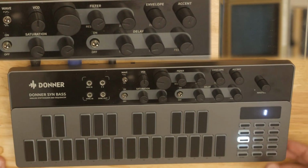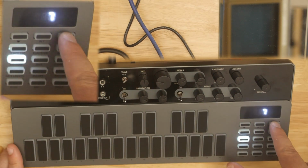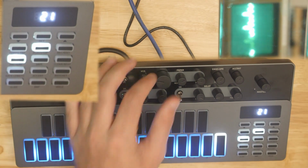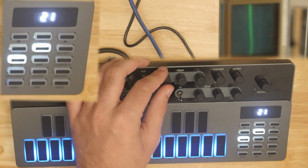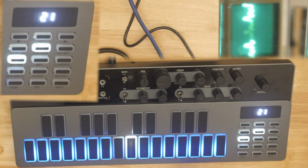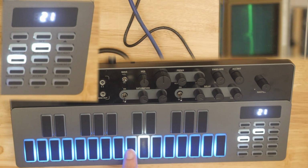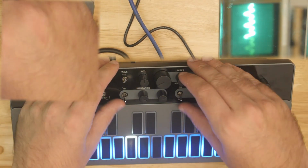Great, okay. So the sequencer section, you control it with this little calculator zone over here, and I think it was 21. I was messing with that earlier. And in this mode, your keyboard isn't a keyboard anymore. It's a way to transpose the sequence. Of course.